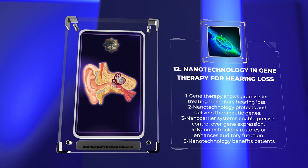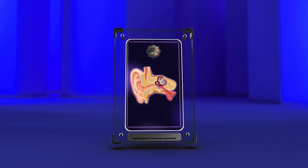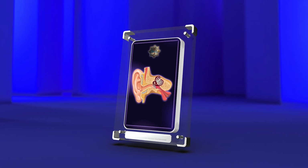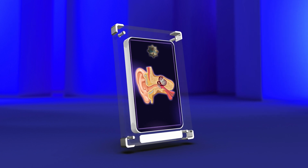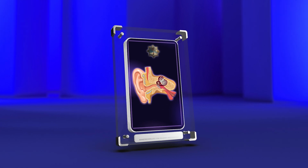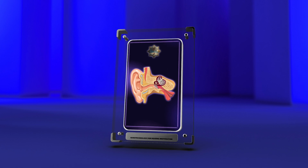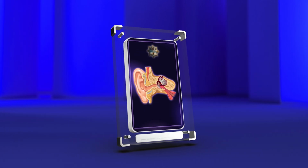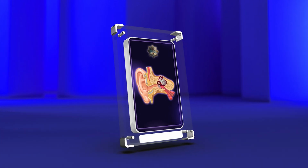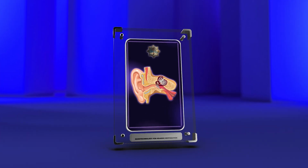In conclusion, the integration of nanotechnology into hearing restoration holds great promise for improving diagnosis, treatment, and prevention of hearing loss. Nanomaterials, nanomedicine approaches, nanosensors, nanostructures, and nanorobots offer innovative solutions to overcome the limitations of current therapeutic strategies. By harnessing the unique properties of nanoscale materials and devices, we can pave the way for personalized and more effective interventions in the field of audiology. As further advancements are made, the application of nanotechnology in hearing restoration will continue to evolve, ultimately benefiting millions of individuals worldwide.